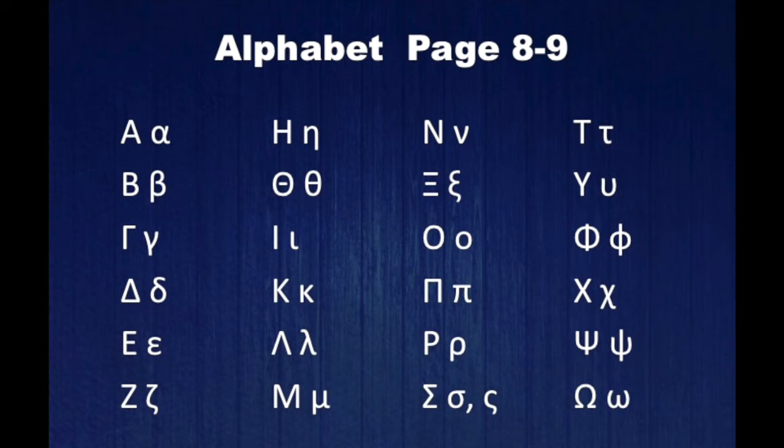That's pi. You guys all probably recognize it from math class. It looks like a little house. And it's the P, as in peach.